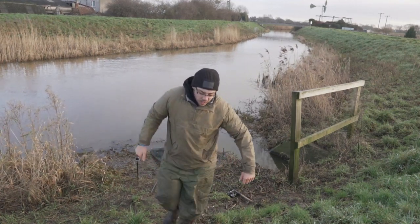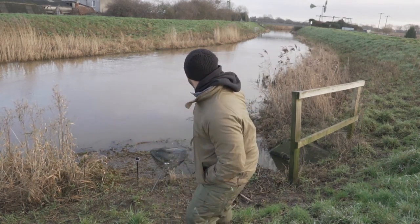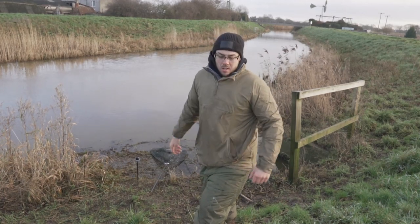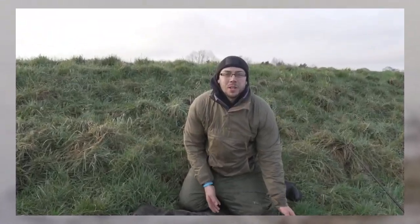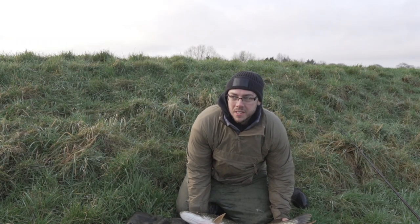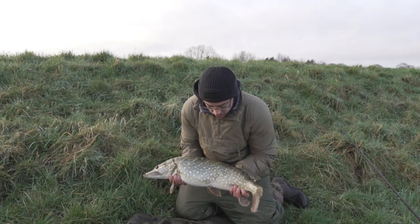Just thinking, this river's just too coloured, and I've moved spots, just flicked it a little bit further out down river, and away it's gone. So yeah, we'll get it on up then. It's a nice one again. He's obviously been feeding on all that free fish that's coming out of that pipe all the time. He's got a nice little belly on him.